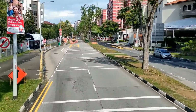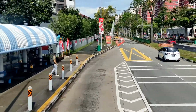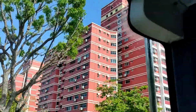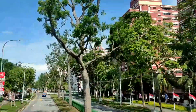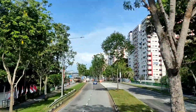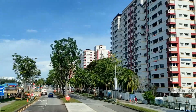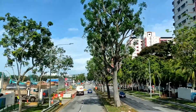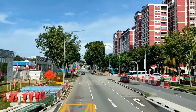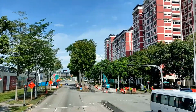Wherever you go, this is how Singapore will look. The areas will be more similar like this only. In Pasir Ris area you can see a lot of red buildings like this. In this video we are going to see some of the fishing areas. Actually it's a park in Pasir Ris. That's what I'm going to show you in this video.